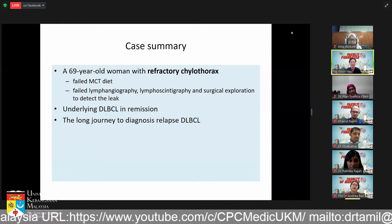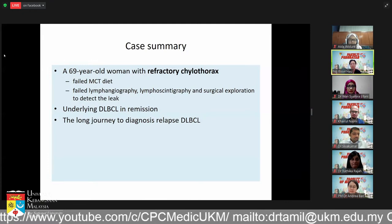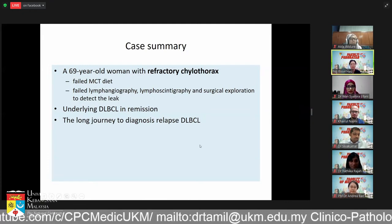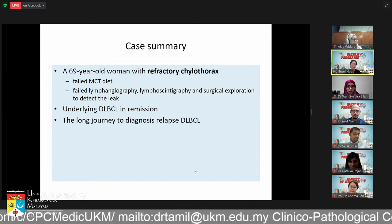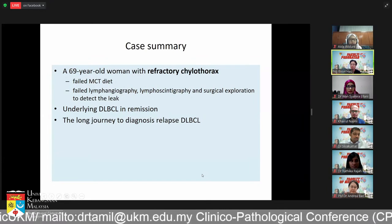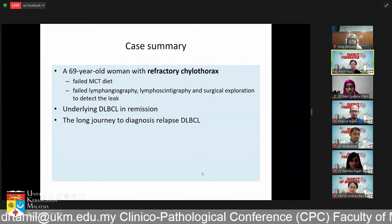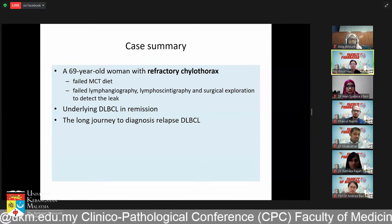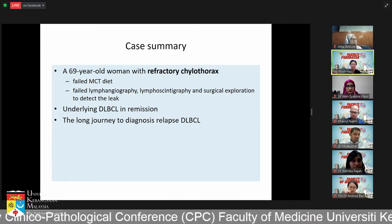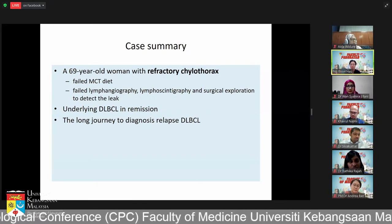Thank you, all the panelists. They have had great discussions. Well, I need to summarize for the audience that this is a 69-year-old woman with refractory chylothorax. The medium-chain triglyceride diet restrictions have not been successful, and serial workup, including lymphangiography, lymphatic scintigraphy, and surgical exploration, has not been able to detect the leak. And to bear in mind, she has underlying diffuse B-cell lymphoma.